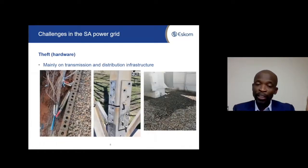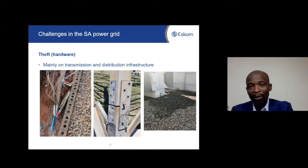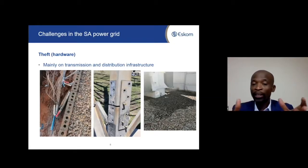Number two, which is almost close to it, where you see vandalism, it means theft is also there. They vandalize to steal. So even the hardware, as you can see here, the cables. And guess what? When all these faults happen, they go back to the transformers. The transformers will feel it somewhere in the network.